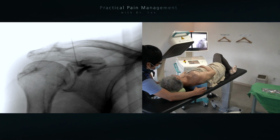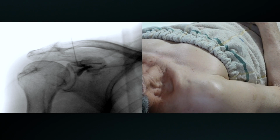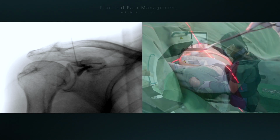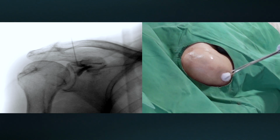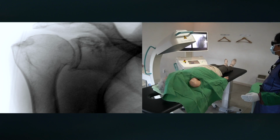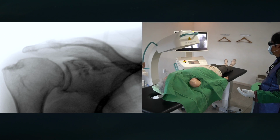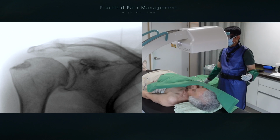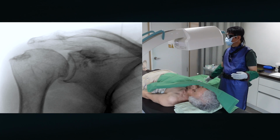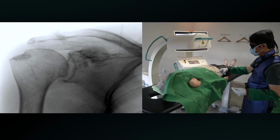Let's go for the upper subscapular nerve block. Remove the supporting block and let her lie in a supine position. I need a C-arm AP view. In the first few cases, I insist on the true AP view. Note the coracoid process. Tilt the C-arm to open the space from the coracoid process.